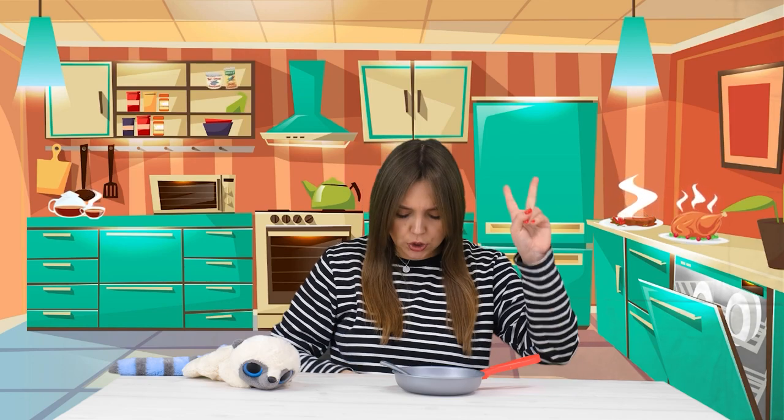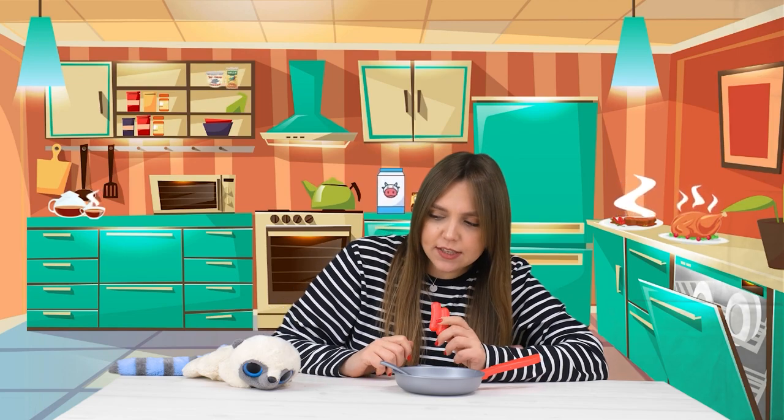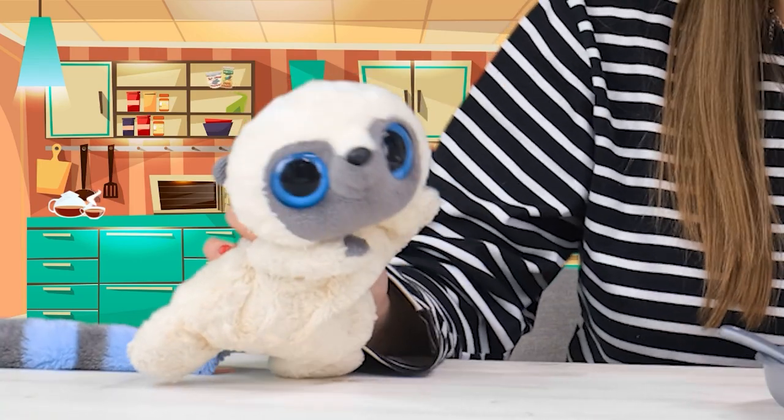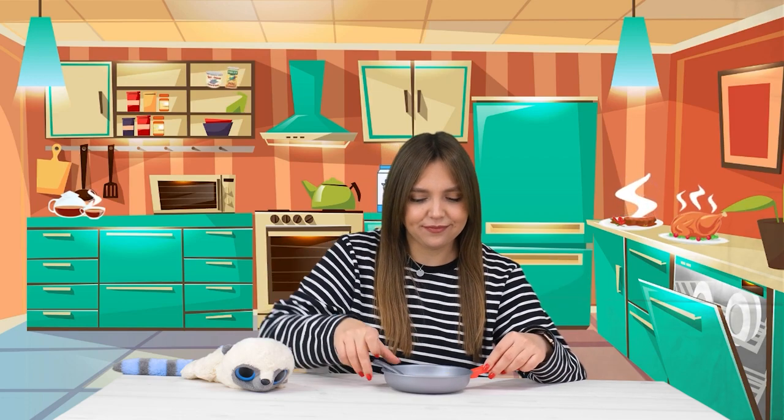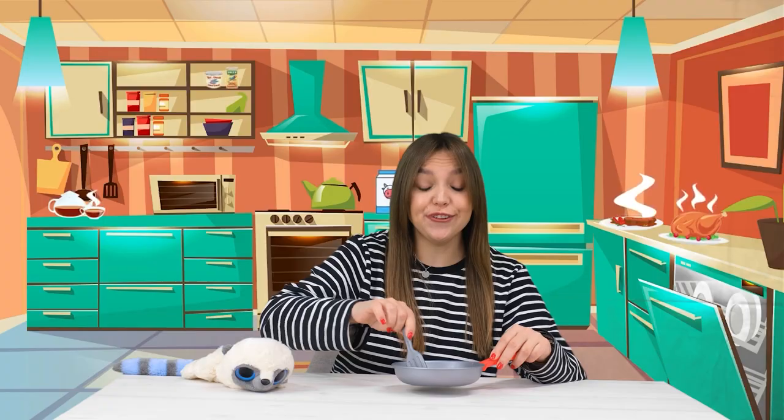Oh, how about I put 2 sausages? Mr. Lemur, do you like sausages? Yes, I do. Okay, let's fry some sausages in the frying pan. I use a spatula to mix it. Mix it. And I fry sausages and eggs in my frying pan.